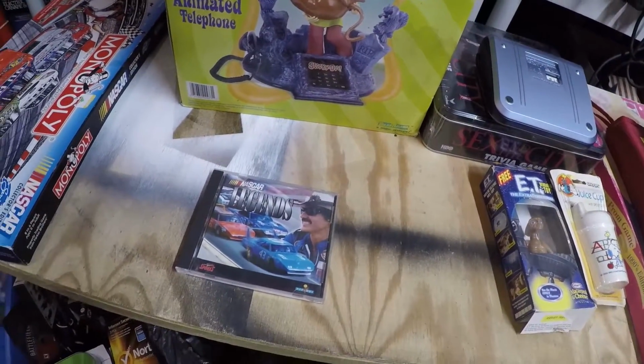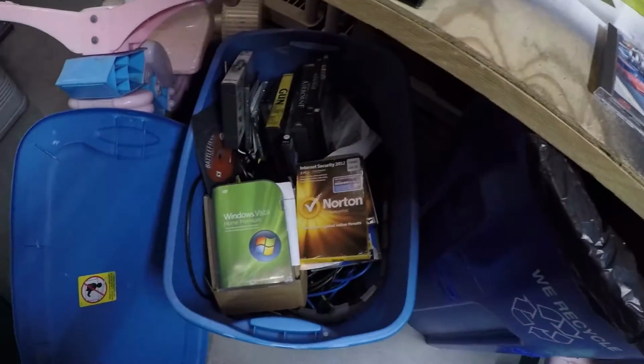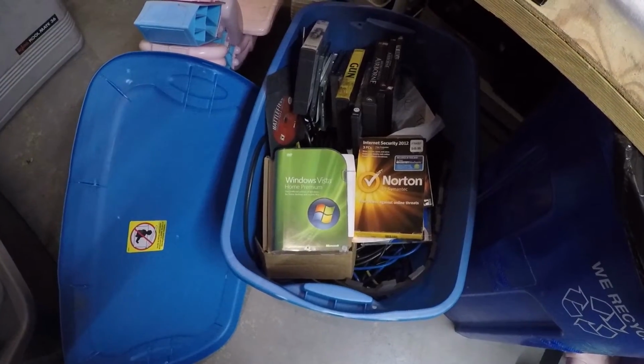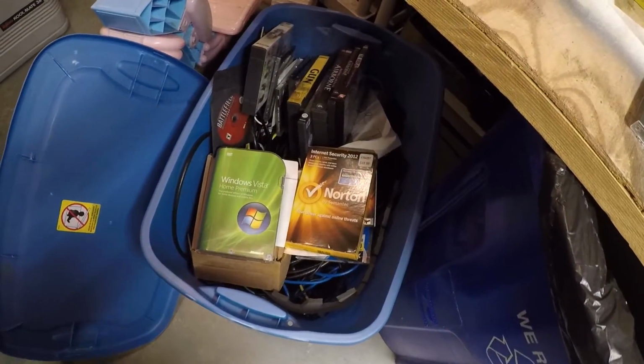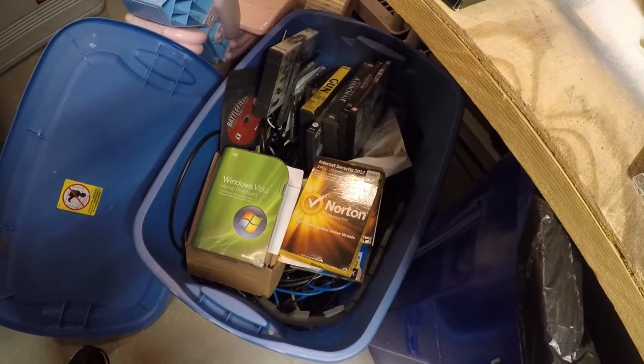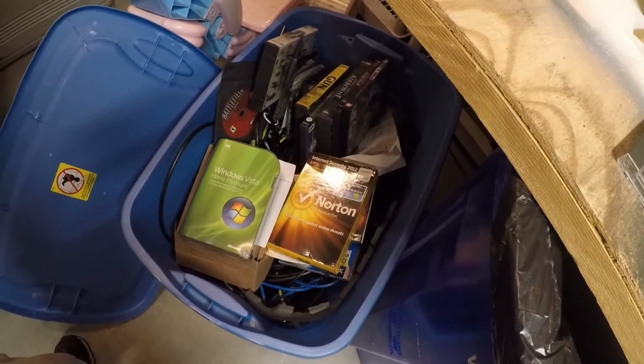Alright, so I was running some comps on some of these games and operating systems on there, and the Windows Vista is okay, you know, not like a huge amount. I think it was like $20 or something like that, or $10 to $20.